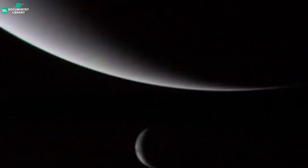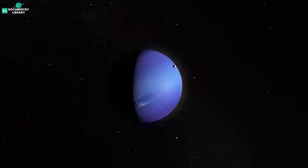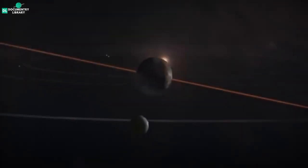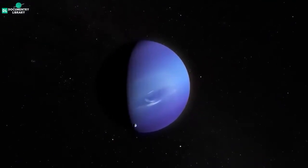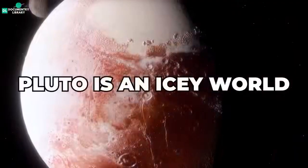And this was the reason why people were confused. Pluto is a moon of Neptune, and for some reason it got separated from Neptune. But later, when these two bodies were studied using the concept of orbital resonance, it was found that these two bodies were never that close to each other, which completely eliminates the possibility that Pluto was ever a moon of Neptune. Myth number 5. Pluto is an icy world.